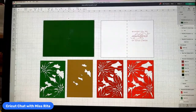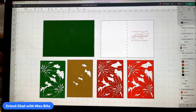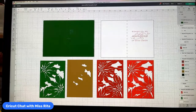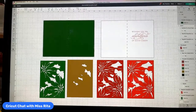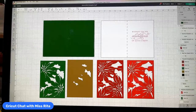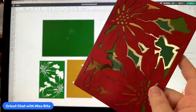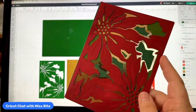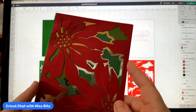And so I think I want to do the thing that makes me the happiest, which is to meet with you and have some fun making a card for Christmas. And this is one of those you can make and tuck away for when December sneaks up on you. And I know, I wish you guys did too.